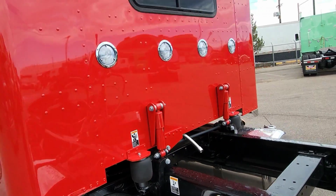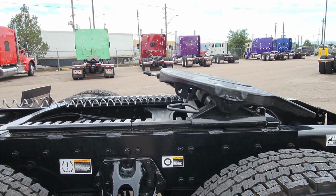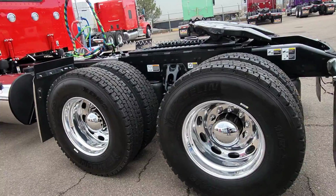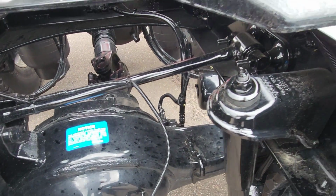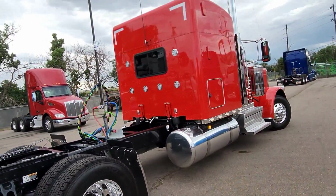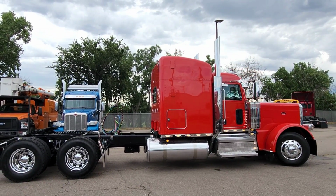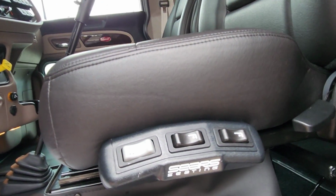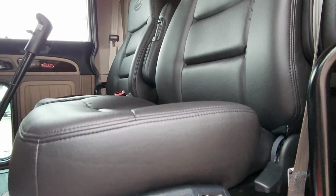Does have a bunk heater and everything on it. It is running 22 tall rubber, Holland F35 fifth wheel, Michelin XDN2s, Peterbilt oval rims, full diff lockers. Really nice truck. Black and tan interior, Sears Atlas 80 seats, of course with the riser plate you can take off. You can put a sit solo adapter on there.